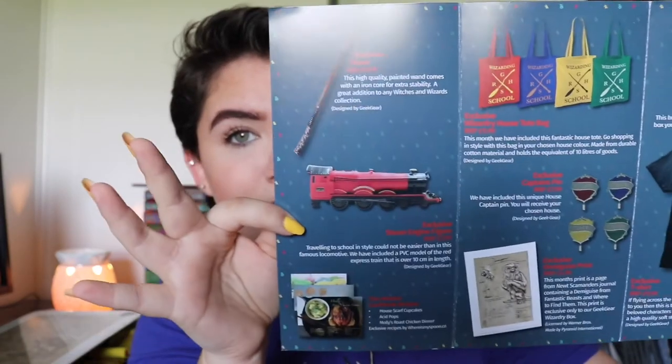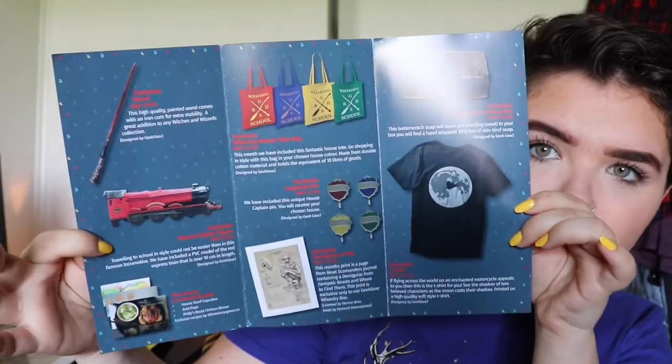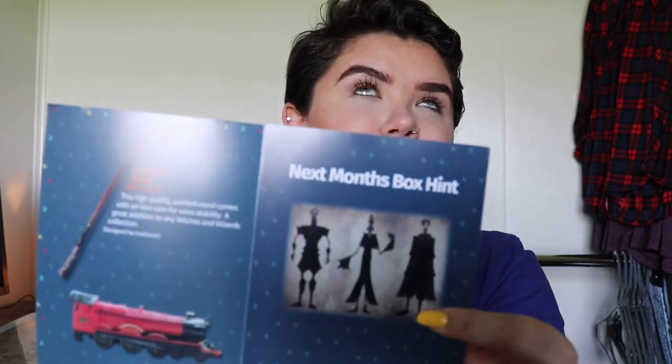The exclusive demiguise print, which is £5. Then we have the exclusive butterscotch soap bar, which retails for £7. And then finally, the exclusive t-shirt, which retails for £10 as well. So that is everything that comes in the box this month. And then we have the next month's box hint, which is the three brothers.